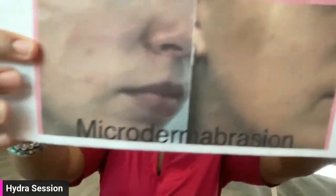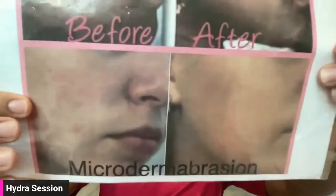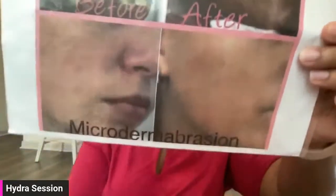And then this girlfriend here, you might not be able to see it that well through the screen, but she has some breakouts on her face, and using microdermabrasion, her skin is starting to clear up too because we're cleaning out those pores. We're removing that top layer of dead skin cells. The skin is able to rejuvenate much quicker and all of that as well.